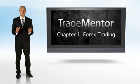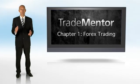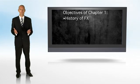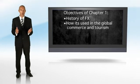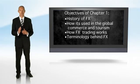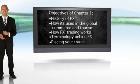Foreign exchange trading is not only the largest market in the world, with a daily turnover in excess of $3 trillion, it's also the fastest growing traded market amongst private traders and speculators. We'll be looking briefly at the history of FX, how it's used in the world of global commerce and tourism, but most importantly, we want to show you how foreign exchange trading works, the terminology behind foreign exchange trading, and even more importantly, how you go about placing your trades.